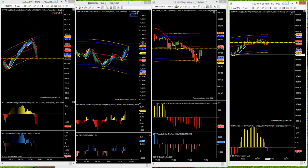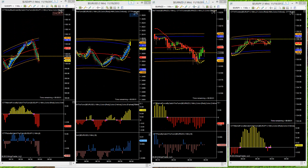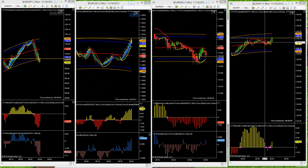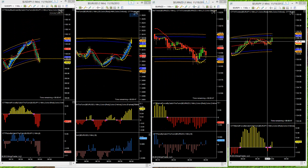It's already at 14, 15. It's pushing new highs. But like I said, if you missed this, the euro yen when it turned right there, it was at 14 when it changed from a short to a long. So if you didn't get in it, then you missed it.